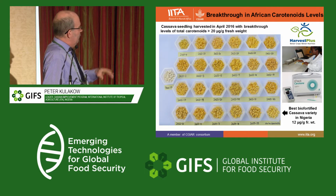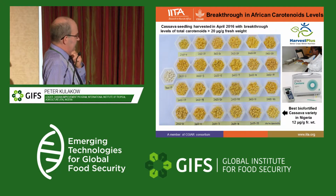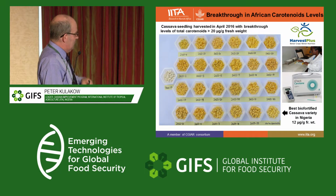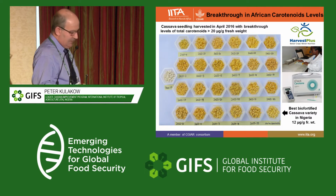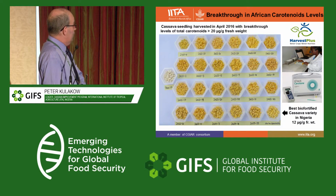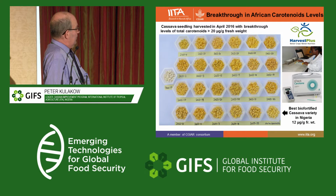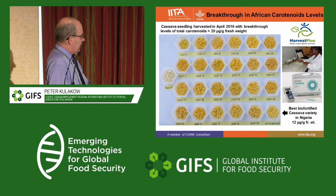It's very good. But you can see we've achieved a breakthrough in a seedling nursery that we harvested in April of 2016, where we have a large number of genotypes now that are above 20 micrograms per gram fresh weight of total carotenoids. And this should translate to more than the target level of 15 micrograms per gram fresh weight for beta-carotene, since most of the carotenoids in cassava do happen to be beta-carotene.